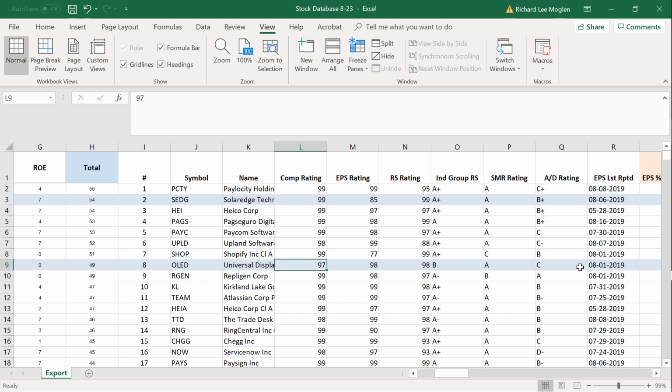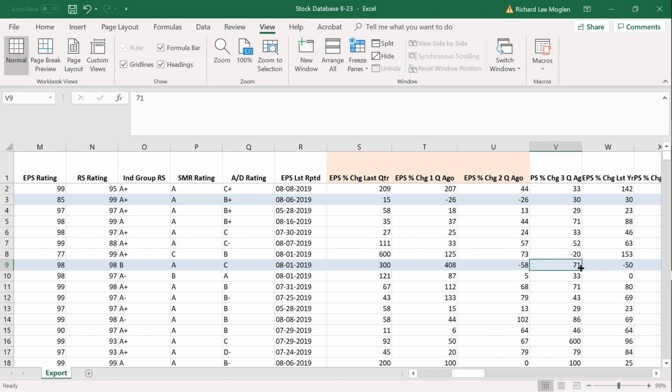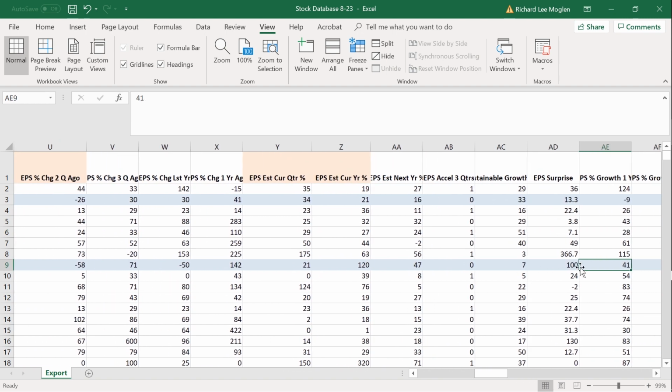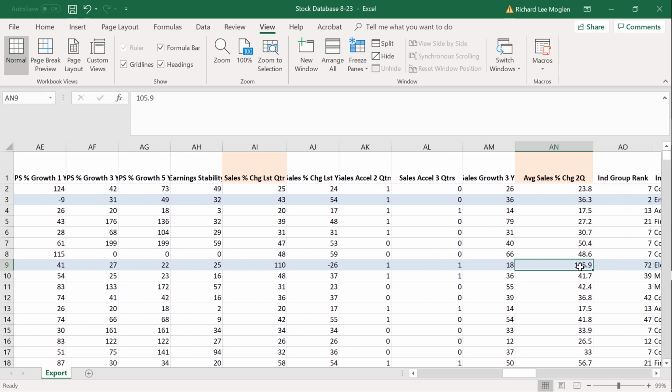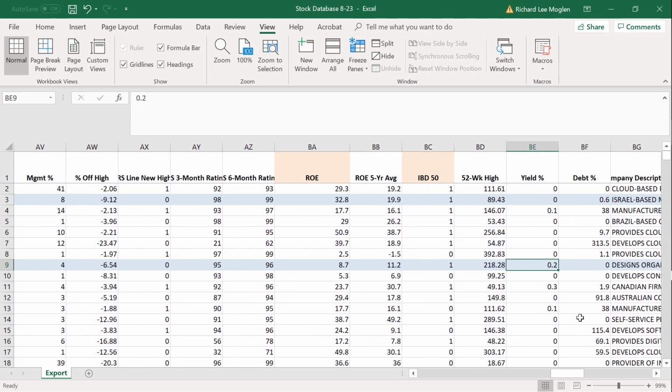Now looking at OLED, which is number 8 on my fundamental ranking scale, you can see that similarly, it has fantastic IBD ratings of 97, 98, and 98. And its EPS is fantastic. Look at these big jumps these past 2 quarters. So overall, a very strong stock, and its sales last quarter, look at that, 110% jump, and the average has been 105%. So really fantastic EPS and sales recently. It is also on the IBD top 50 list, but its return on equity isn't quite as good as SolarEdge, only 8.7%. And really, we want to be looking for 15% and above in that category. So I do wish that this was a little bit higher.